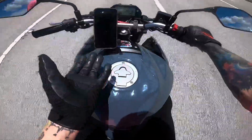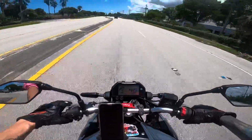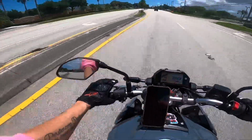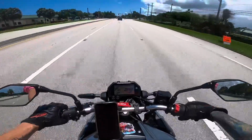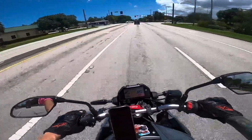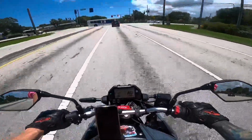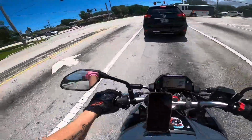Going to be doing is a review on my 2021 Yamaha MT-03 in Storm Fluo Gray and Matte Black with the orange wheels. So to start off, this does start at $4,599 MSRP off the showroom floor.